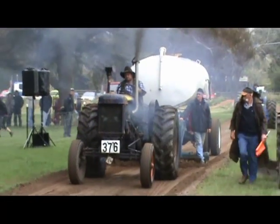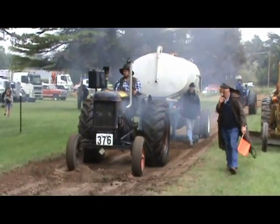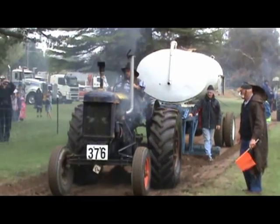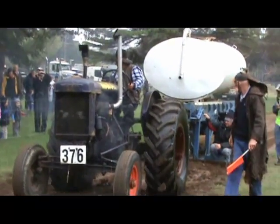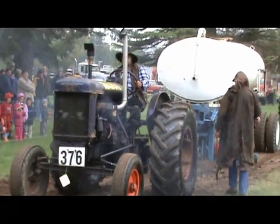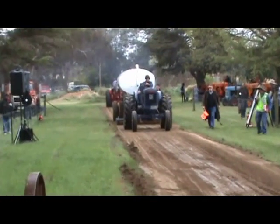Here comes Terry Nicholson now on his Perkins P6 Fordson E27N diesel, blowing plenty of smoke, getting up towards a difficult part of the circuit here. What can the E27 do? It's struggling now, pumping out heaps of smoke. Is it the end for Terry? He's just trying to make a little bit more ground, willing that tractor on, but that's it for Terry Nicholson in the E27N.